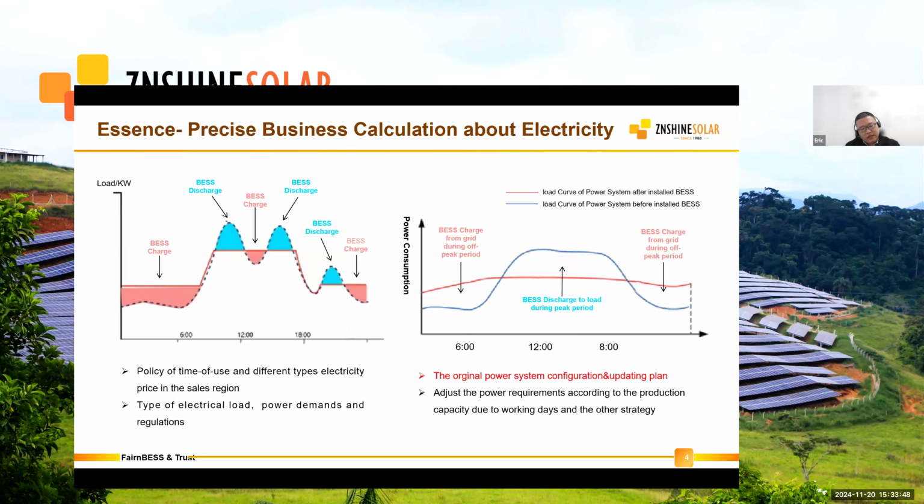Next I want to highlight the essence of this kind of integrated system. Actually, it is the precise business calculation about electricity. We can notice these 2 diagrams on this page. We can use the regulation of different prices in different periods, so we can perform the charging process when the price is lower, and discharge when your machine requires more power.